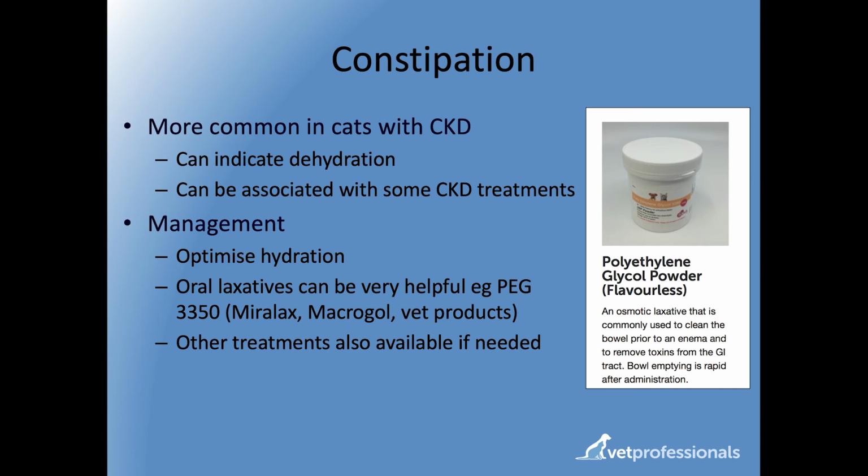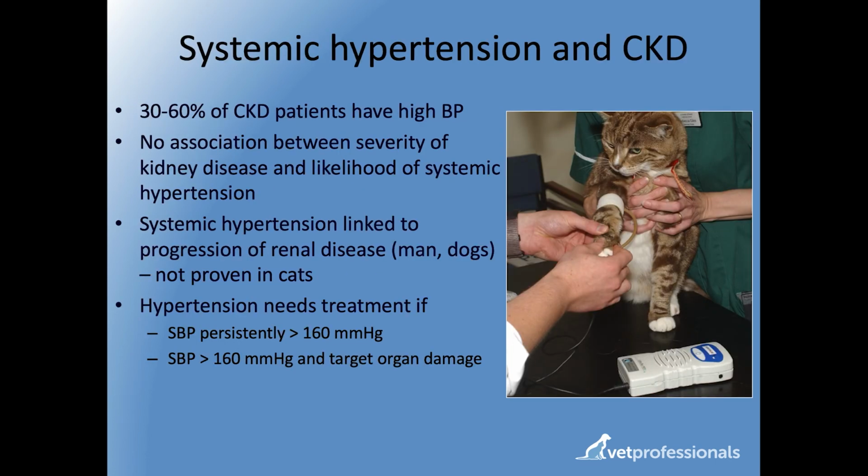There are other treatments beyond these as well, so again, if this is an issue that your cat is struggling with, then definitely discuss with your vet clinic.